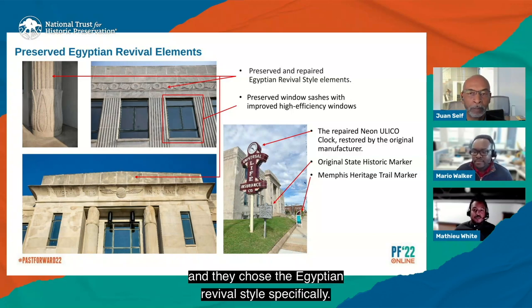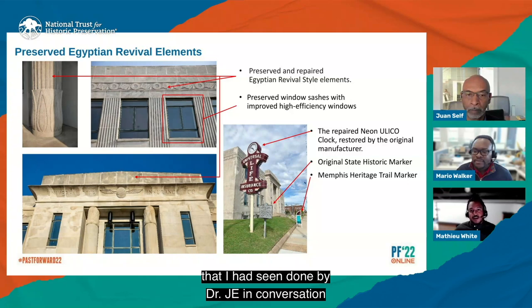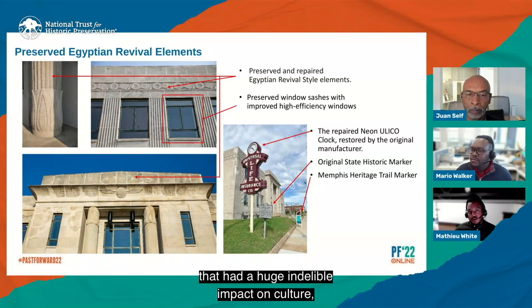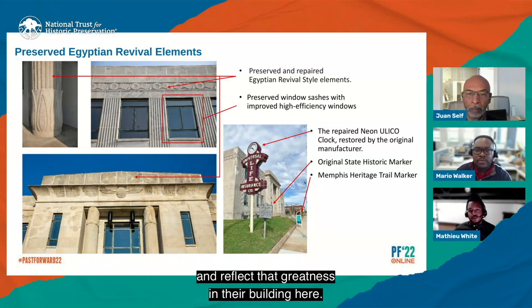And they chose the Egyptian Revival style specifically, and this was in some of the writings that I had seen done by Dr. J.E. in conversation with the McKissicks, specifically because they wanted to highlight the greatness of Africa and of a well-known Black civilization that had a huge indelible impact on culture, on society, on media, on all these different aspects. And they wanted to highlight that and reflect that greatness in their building here.